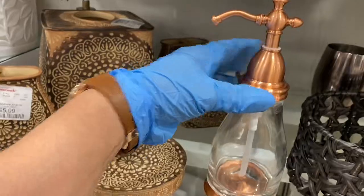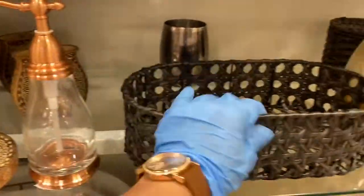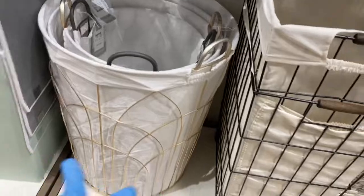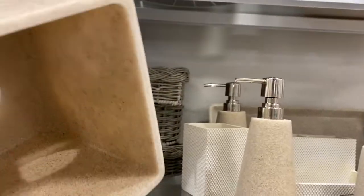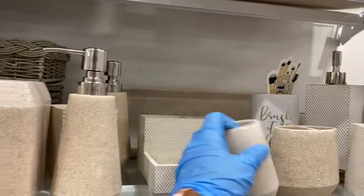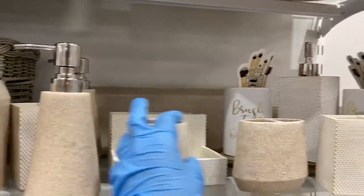Then look at this dispenser with the copper top, $12.99. Then you have this basket here, which is really pretty. That's $9.99. This stuff is not on clearance, guys. Then you have these waste paper baskets, and here's another set for your bathroom. The tissue holder, $12.99. Then here's the dispenser and the cup. The cup is $5.99. The dispenser is $5.99.